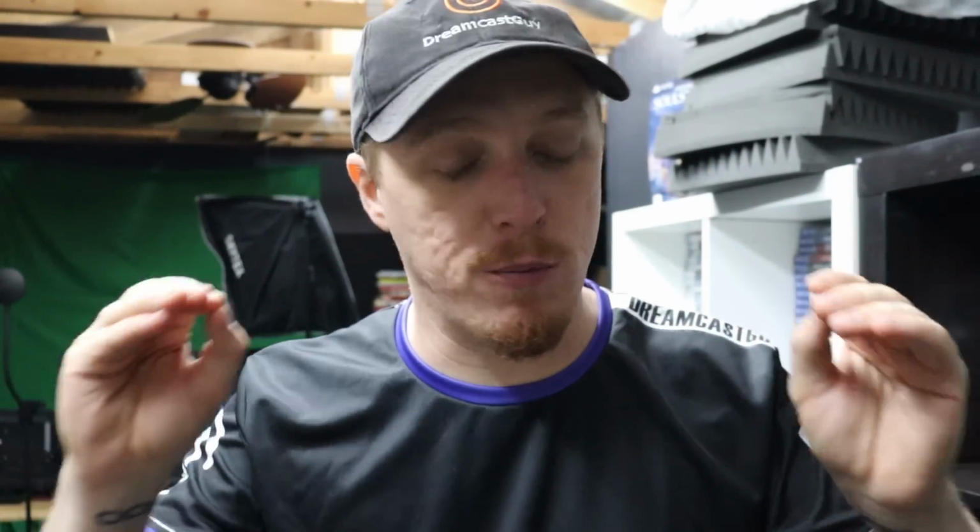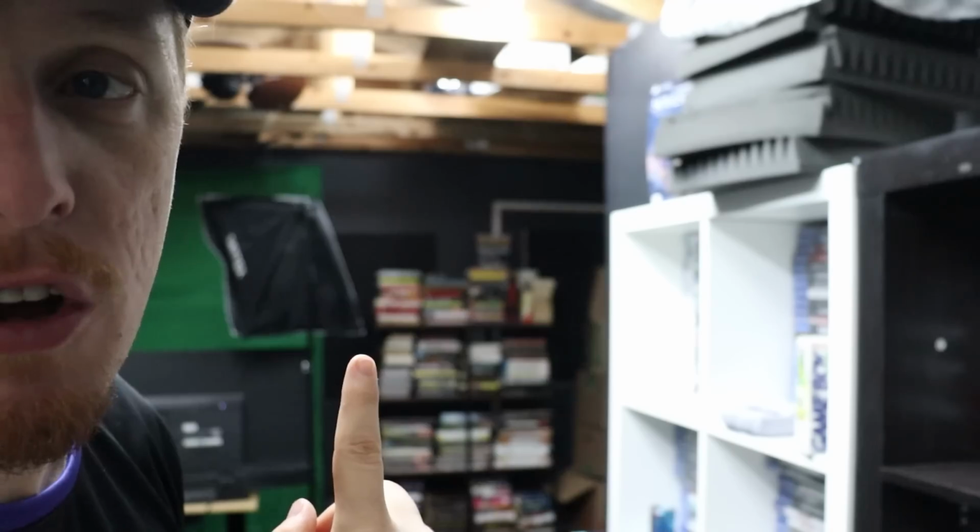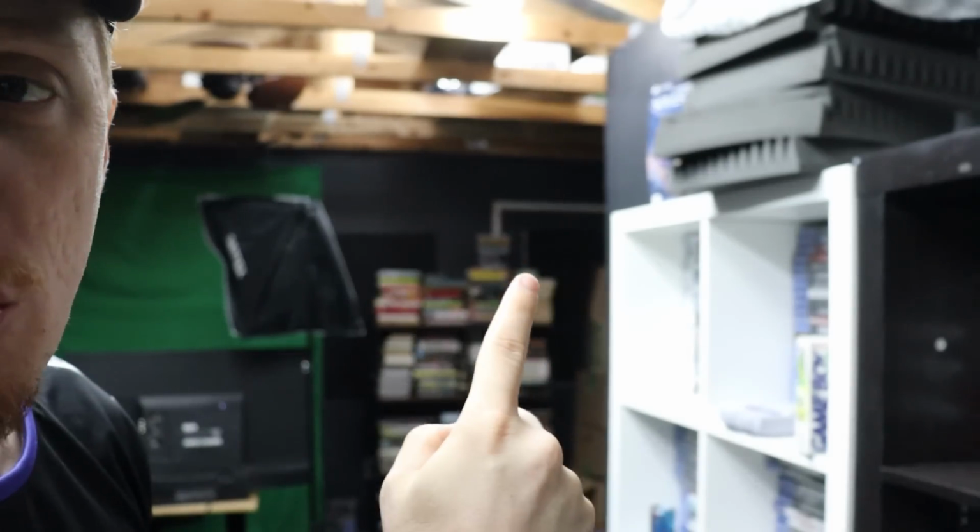Now, first and foremost, I do want to try and answer a question which I'm sure a bunch of people are going to put in the comment section, which is, where the heck is my ceiling? So this is technically a repurposed garage. I'm sort of outside of a house right now, so you'll notice all the windows in this place are completely boarded up. I have them blacked out, so there's blackout curtains all over the place right now. There's actually a door right here that's nailed shut.